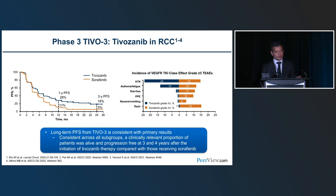And this was a study that really addresses what I think is an unmet need in advanced kidney cancer. This takes individuals who have had 2 or 3 prior lines of treatment and randomizes them to receive tivozanib or sorafenib. Now, this study was powered to demonstrate an improvement in progression-free survival with tivozanib over sorafenib, and it certainly did that. And as you can see from these Kaplan-Meier curves here, again, this isn't the frontline setting. These are patients that have gotten 2 or 3 prior treatments.